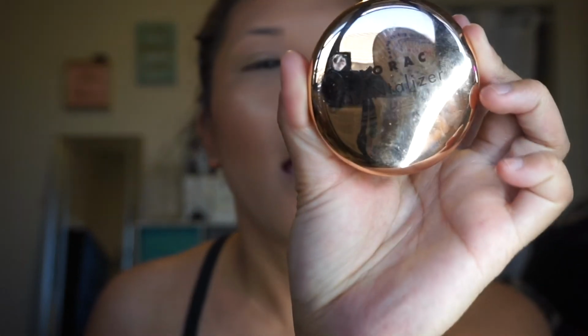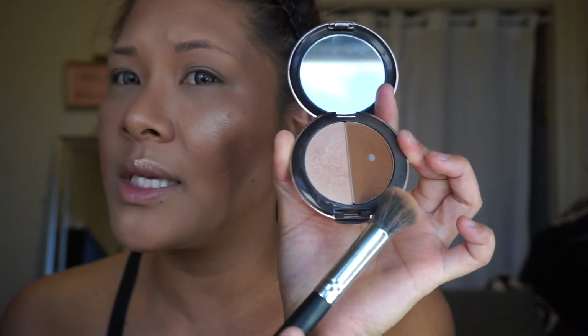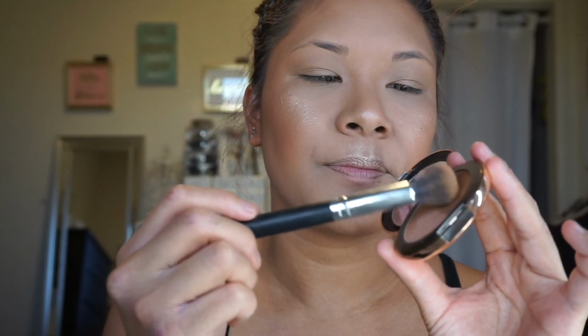But for me, I like a deep contour, so I'm gonna go in with my Lorac Tantalizer Highlight and Matte Bronzer Duo. And I don't care for the highlighter. I like this color because this bronzer, or I say contour, really is nice with my shade. So I go in with this brush. This is the Crown C517 brush. Looks like this. And I use the edge of it.